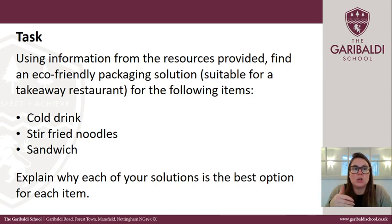So you need to make sure you're thinking of something that actually works for its purpose. So think about how it's used, think about where you're taking them, how you're going to eat out of it, do you need to eat out of it, and how you can dispose of them.